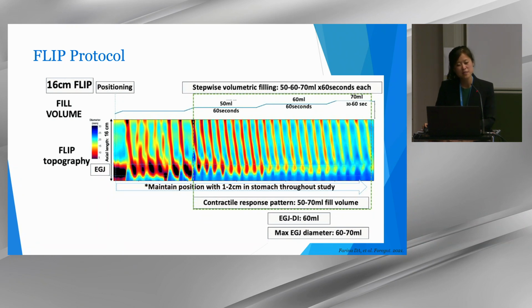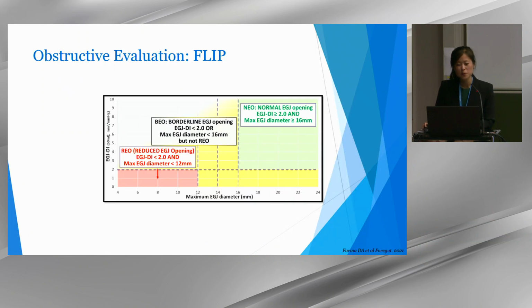FLIP protocol, using the 16-centimeter FLIP, positioning the catheter with 1 to 2 centimeters in the stomach, and we'll do stepwise volumetric filling, pausing really at 50, 60, and 70 milliliters for 60 seconds each, and looking, especially in these patients, at the EGJ DI and the max EGJ diameter, as well as the contractile response pattern. And so when we're looking at the EGJ opening, in green, you'll see the normal EGJ opening with a DI of at least 2 and the diameter of at least 16. And then in red, the reduced EGJ opening with a DI less than 2 and a max EGJ diameter, typically less than 12.